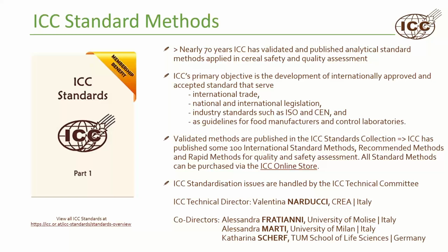And the main point I already said, and that is the reason why we carry out this webinar, are the standard methods from ICC. And for nearly 70 years, ICC validated and published analytical methods in the fields of cereal safety and quality. The main objective of this activity is to improve international trade, to give some help to national and international legislation. The standards are also introduced in ISO and CEN standards, and they should be guidelines for the food manufacturer. The validated methods are published by the ICC collection, and now we have more than 100 international standards from ICC. You can buy them via the ICC online store.